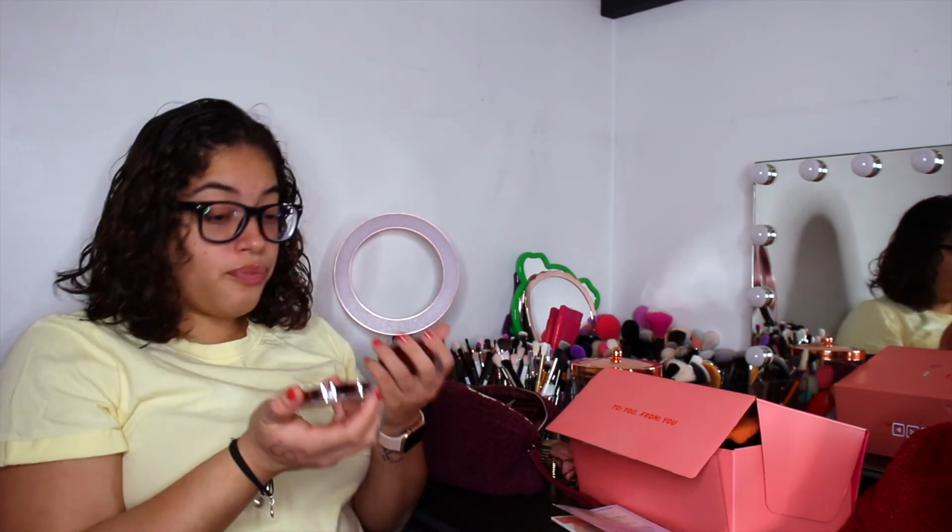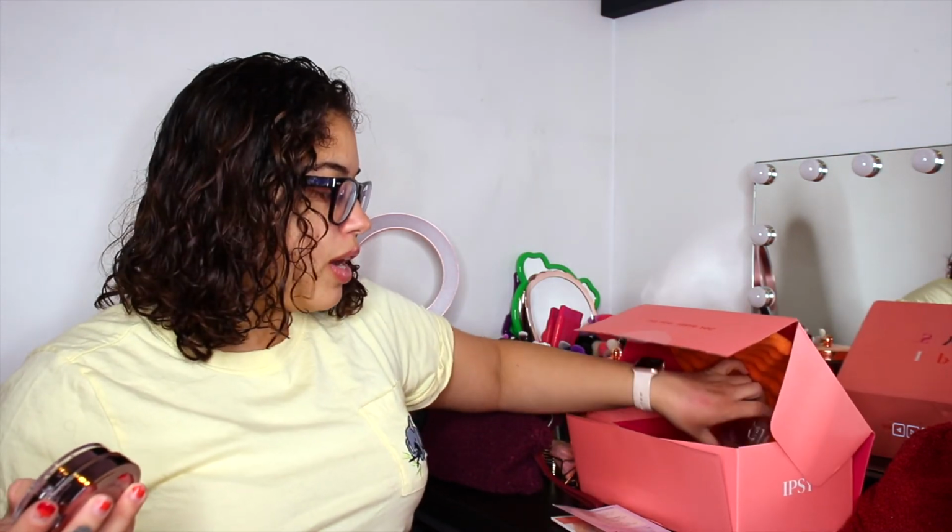This new one is Sunset, so it just looks a little tad bit darker than the one that I currently have, which I said was Moonlight. I have not really played with it much because it is cream and I don't really use many cream products. But now that I have it twice, I feel like this is more of a reason for me to use them. So we will play with this definitely.